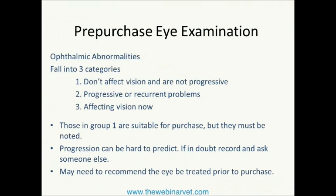Ophthalmological abnormalities that we're looking for generally fall into three categories. The first category is the safest, and that's the ones that don't affect vision and are not progressive. So the little abnormalities like colobomas, iris cysts, Y-shaped suture lines in the lens. Those we know are very safe and they're suitable for purchase. But they still need to be noted down as part of your examination, because if somebody comes along 3 months later and sees that, then the purchaser is going to be asking questions.